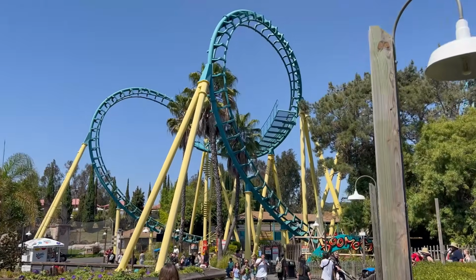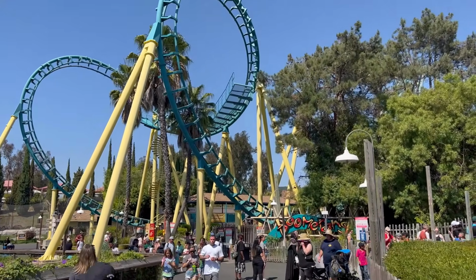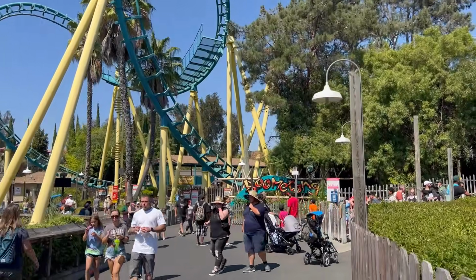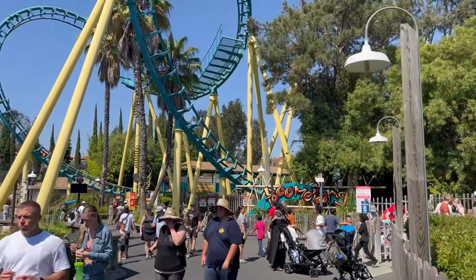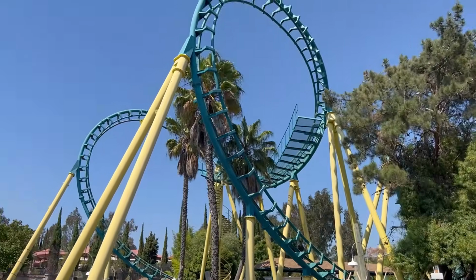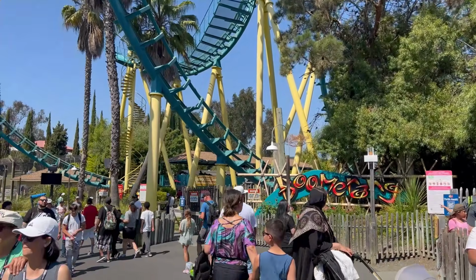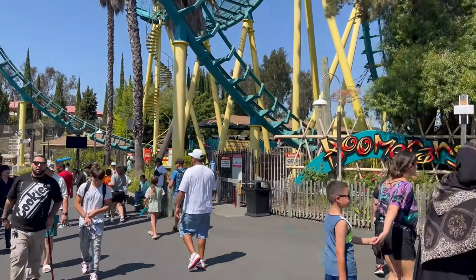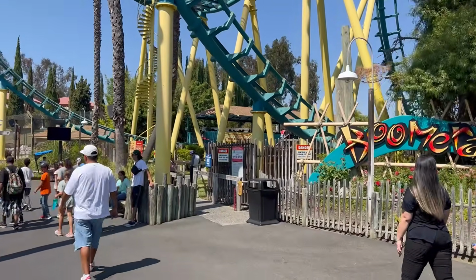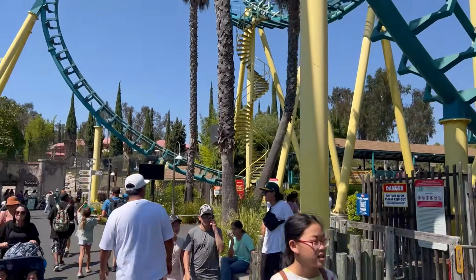Well, I take that back. Boomerang here is actually on the way back towards the animals, I didn't realize. And this had been closed all day until just a few minutes ago. This is a Vekoma Boomerang roller coaster built in 1998. And I guess I'm going to try to see if this can be my 4th roller coaster of the day.